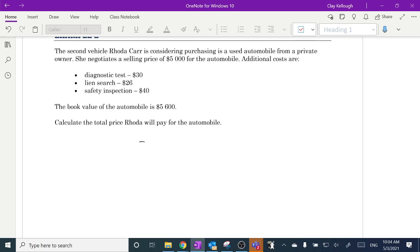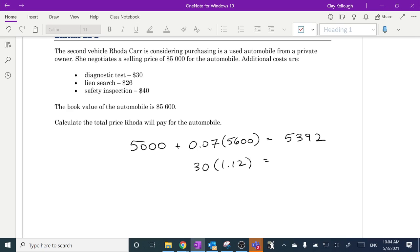$5,000 is the price. Plus I pay tax, just the PST, remind you, on how much it's worth. So there's my price plus tax, and that gets me a number. It's $5,392. I already multiplied that out. Then, which of these numbers do I have to worry about taxes on? The diagnostic test gets both taxes. So $30 times both taxes, 12%, and that's $336.